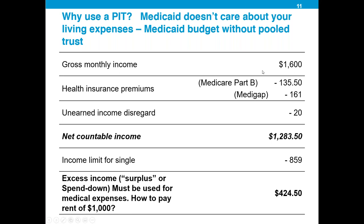With Medicaid for people who are disabled, aged, 65 plus, or blind, the budgeting methodology does not care about how much rent they have to pay. The only deductions from gross income are the Medicare Part B premium and the cost of any other health insurance premiums. Here, in this example, there's a Medigap premium, but maybe the person pays for dental, maybe vision, maybe a premium for a Medicare Advantage plan.